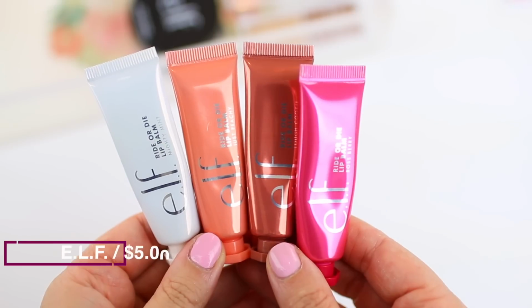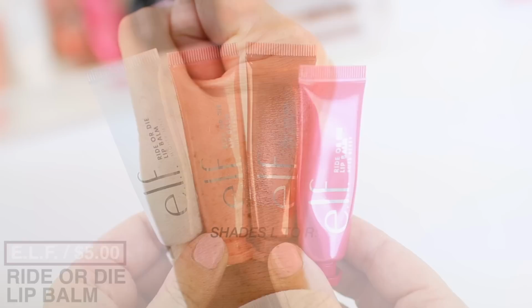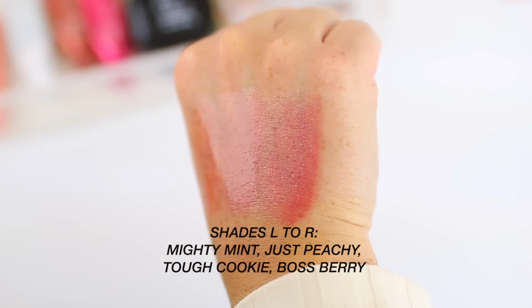Okay, let's chat about lip products. So I've been reaching for very hydrating, comfortable lip products that sometimes have a hint of color, so I definitely have a few staples from E.L.F. that I've been loving. I really love their Ride or Die lip balm. So I usually reach for Mighty Mint, which is just the clear. I love using this one in the morning before I do my makeup, but also throughout the day or on days where I don't wear makeup at all.